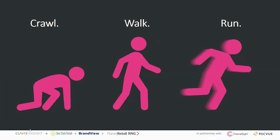So remember, if you can't crawl, you're not going to be able to walk, and certainly not going to be able to run.